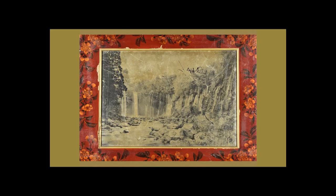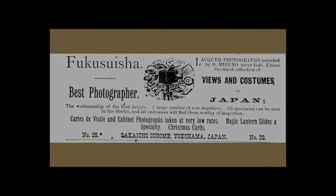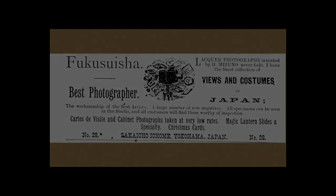So who made them? The problem is still that most of the prints aren't signed. Were they all made by Mizuno?